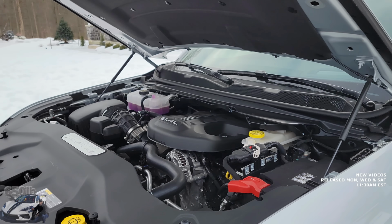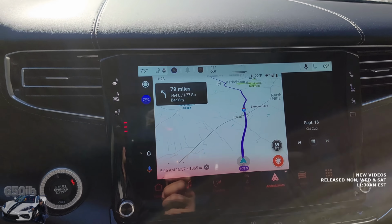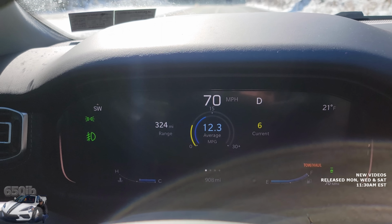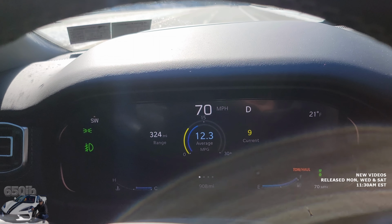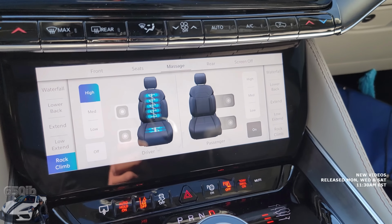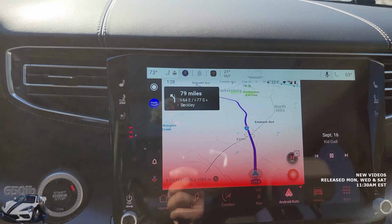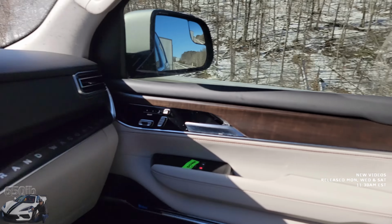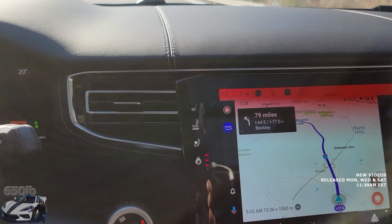But this is a great vehicle, but it's time for us to hit the road and I can tell you all about it. All right, so I've got over 2 hours in the Grand Wagoneer and I'm averaging 12.3 miles per gallon of premium fuel because the Grand Wagoneer requires 91 octane or higher, and it is pretty amazing, and so are the beautiful massaging seats and the beautiful layout of the instrument panel. I love all the light that comes into the cabin, and it is really nice. The wood with Grand Wagoneer on it is really nice.